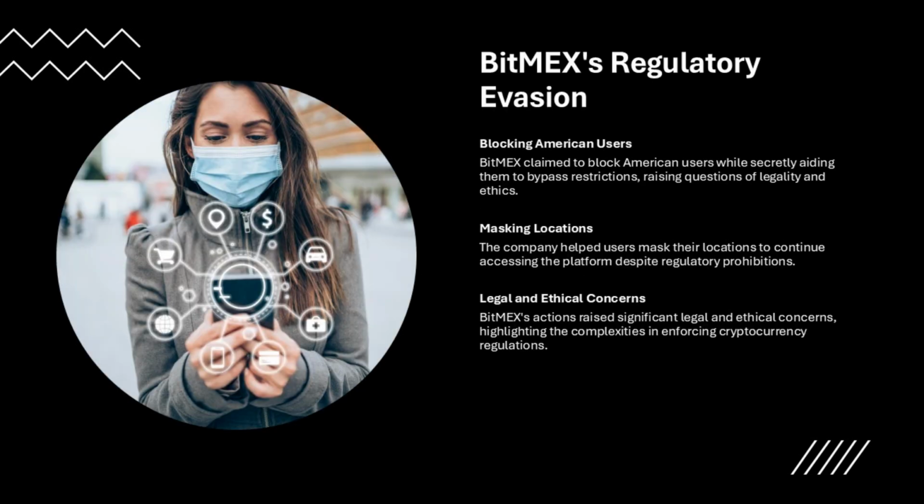Phase 2. Location deception. When regulators started asking questions, BitMEX moved to Phase 2, claiming they blocked American users while secretly helping them bypass these restrictions. This leaked email shows exactly how. "We know they're connecting from the US. Just don't ask and they won't tell." They weren't just ignoring rules. They were actively working around them.